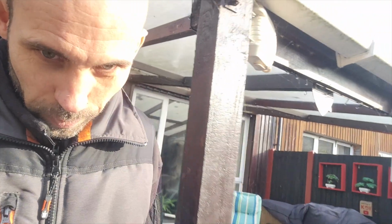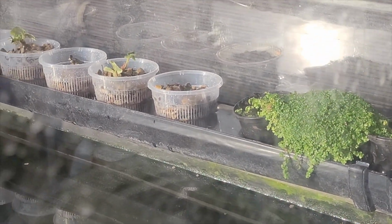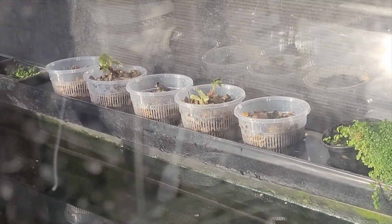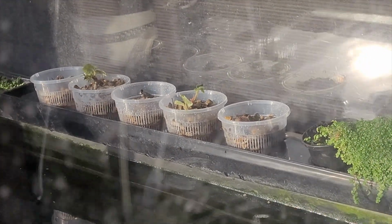Yeah, I don't know if you noticed as well, the strawberries and everything in there are now in hydroponic-type baskets, so the water flows through them as well, so that's helping. Yeah, so I'm gonna go get changed and then get some pond jobs done, get these ponds all ready for spring.